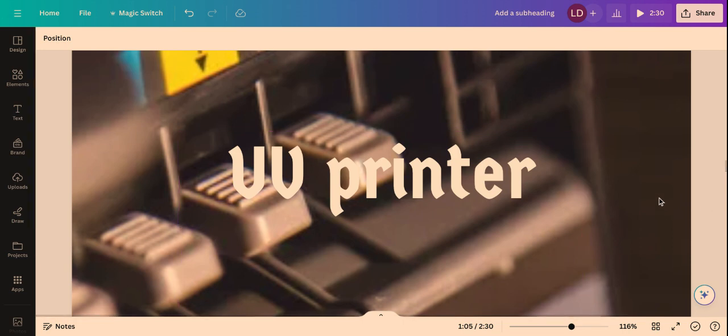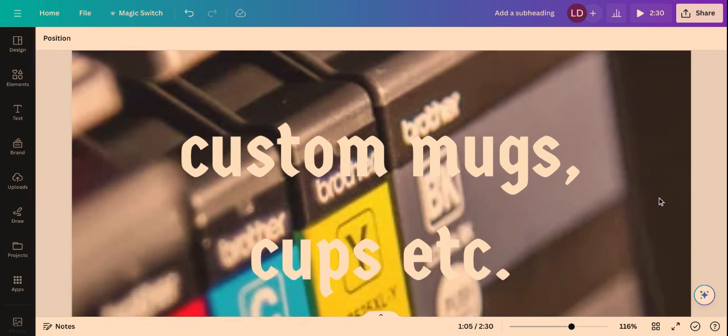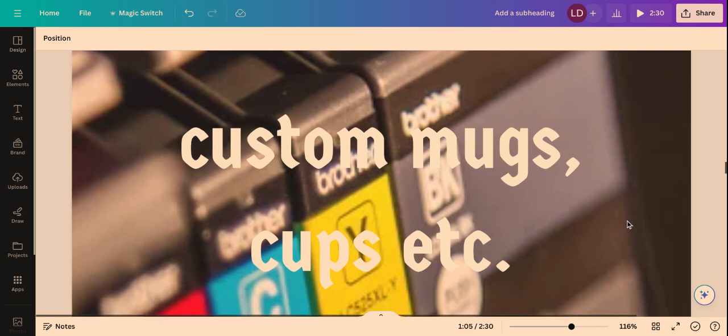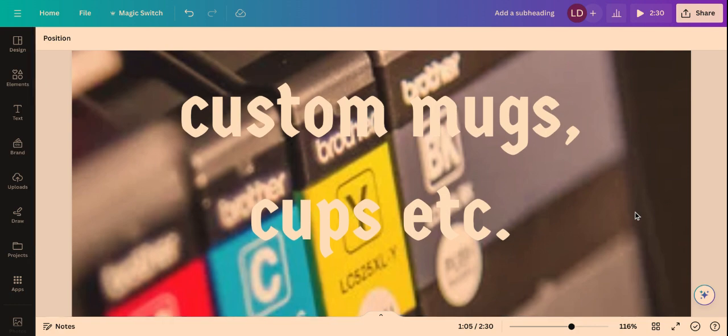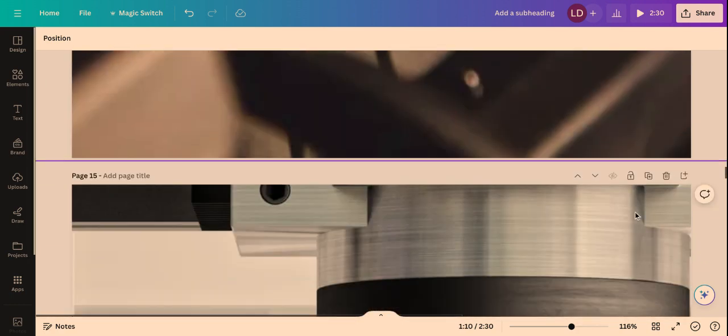The next machine is a UV printer, and this is quite easy to use because you can print a lot of items on mugs, cups, drinking items, and a lot of other items that are related to this. It's actually a printer that is very versatile, so you can use it for a lot of situations and objects, so you can use it very creatively.